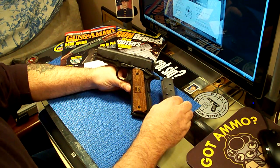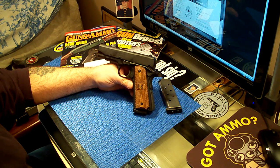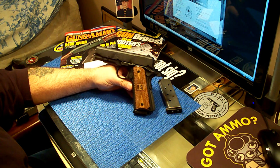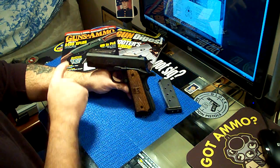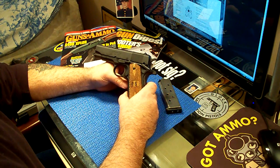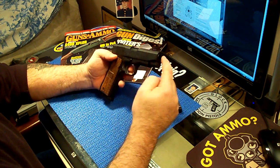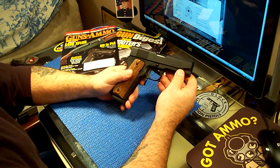So let me know what you guys think of this. These run about $570, and it gives you that old-time 1911 feel. It has a great Parkerized finish on it. I really love the finish. My Springfield Loaded, this has a better finish than that. It's Parkerized, so you ain't got to worry. Actually, when these guns wear and the steel starts peeking through, these look better. They actually look cool when they get worn up.